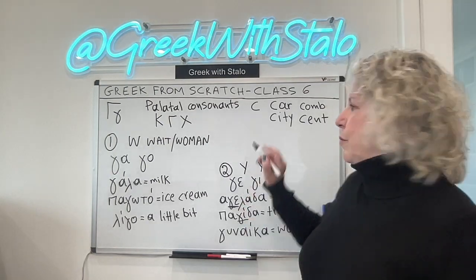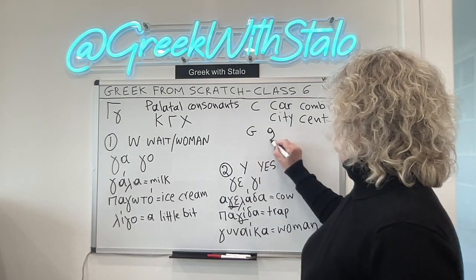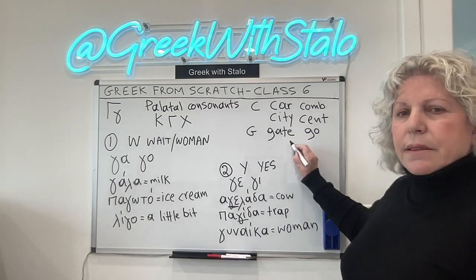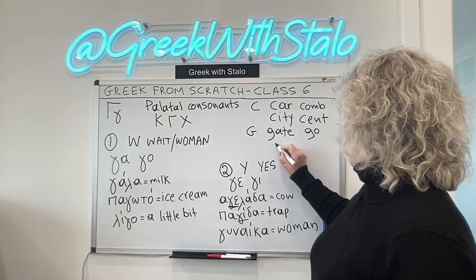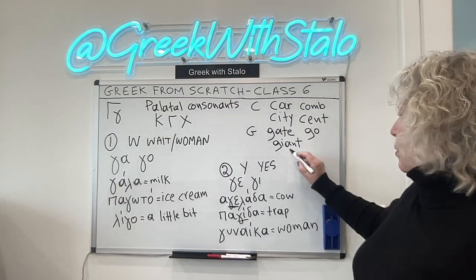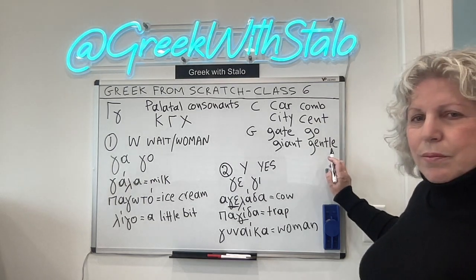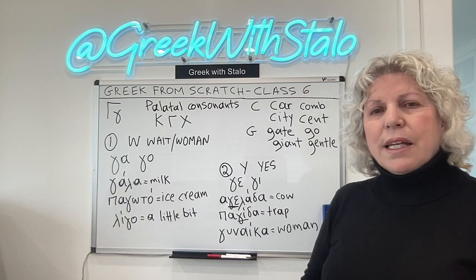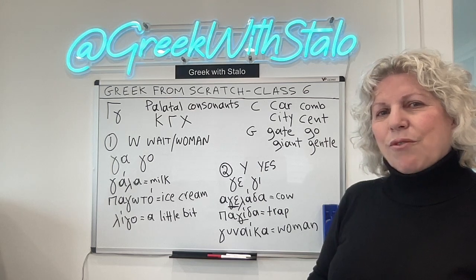Or let's take G. It makes a G sound. Gate, go, except when it's followed by an I or an E. Giant. Gentle. We see such difference in pronunciation before I and E in French, Italian, Spanish, and other languages. It's always with these two vowels.